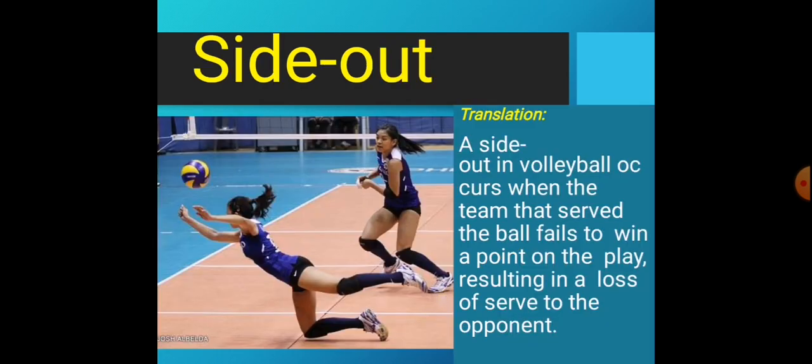Next, how about the side out? Yan po yung word. The side out in volleyball occurs when the team that served the ball fails to win a point on the play, resulting in the loss of serve to the opponent. Or in another term, it is yung outside. Kaya po, side out, outside.